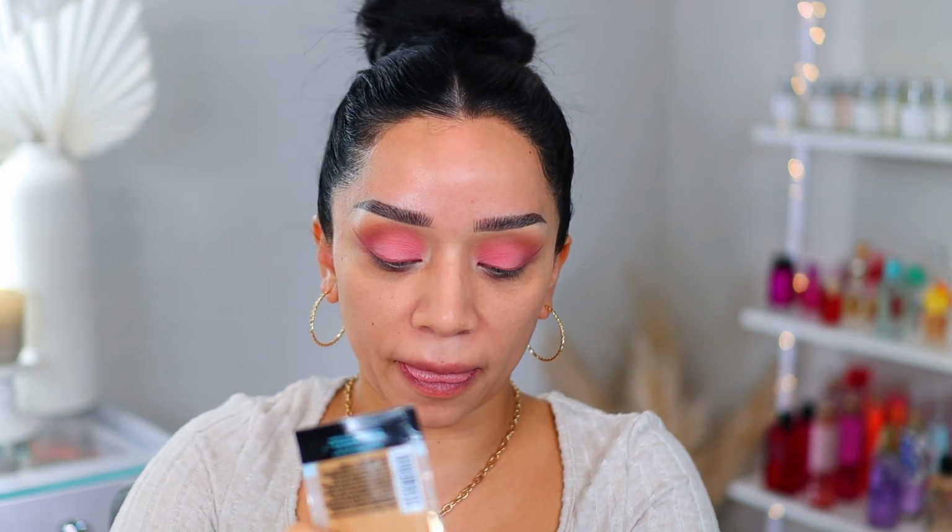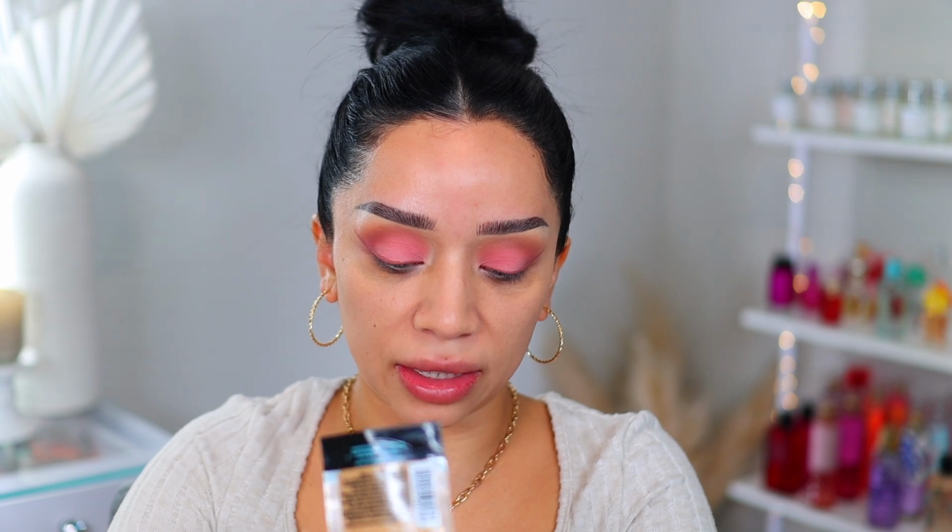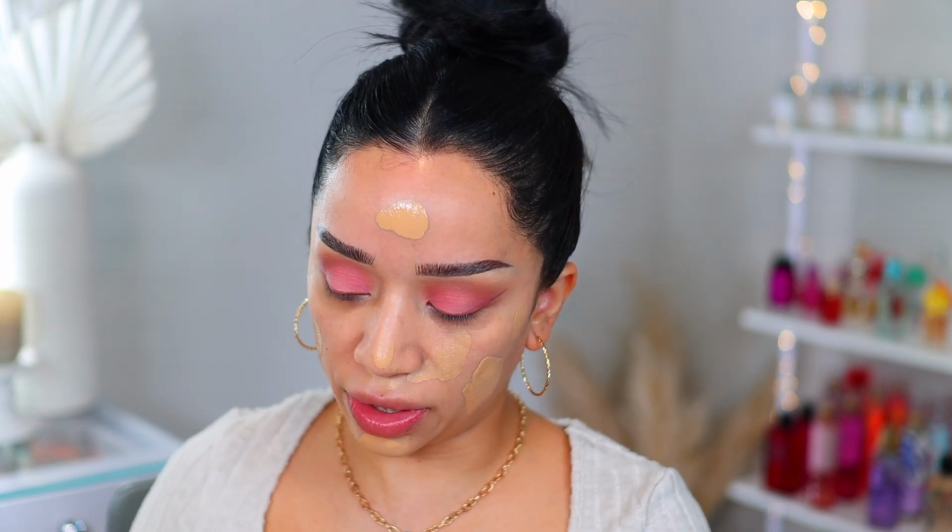This is 228 Soft Tan. And the reason why I decided to mix these, both of them are mattes, but this one matches me perfectly. But I love the formula on this. It's super blurring, super mattifying. And I'm going to buff that in with a brush.